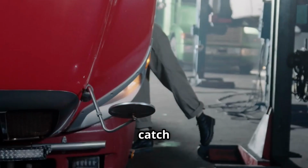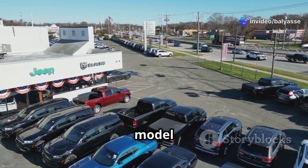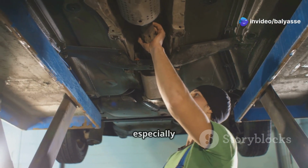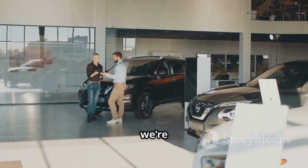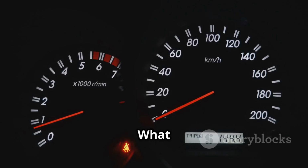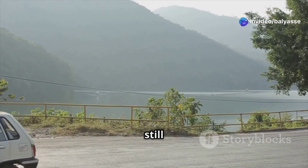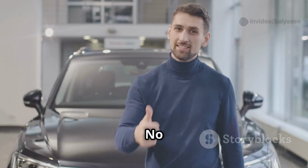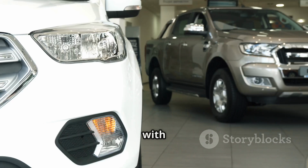But here's the catch. Like any used truck, the Ram 1500 has its quirks. Some model years are riskier than others, and high mileage can bring costly repairs, especially with those engines and suspensions. Let's break it down. Here's what we're covering today: the model years that might hit your wallet hard, what to expect as the odometer climbs, why the Ram 1500 is still a fantastic choice, plus tips to avoid the trouble spots. No jargon, just straight-up advice to help you buy with confidence. Let's start with the model years.